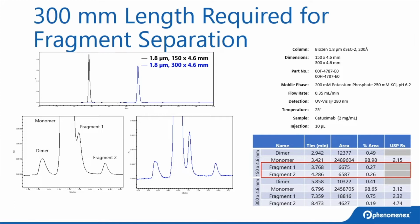Here we are looking at cetuximab, which is a good example of fragment 1 and fragment 2 separation, clearly separating out with a well-optimized method. Running the 150 by 4.6 millimeter ID, we can see that the fragment 1 comes off as post-peak and as such does not integrate well. This leads to quite a difference in the percent area reported comparatively to the longer column, where the USP resolution values for fragment for the 300 millimeter length are integrated quite easily using the standard integration parameters.